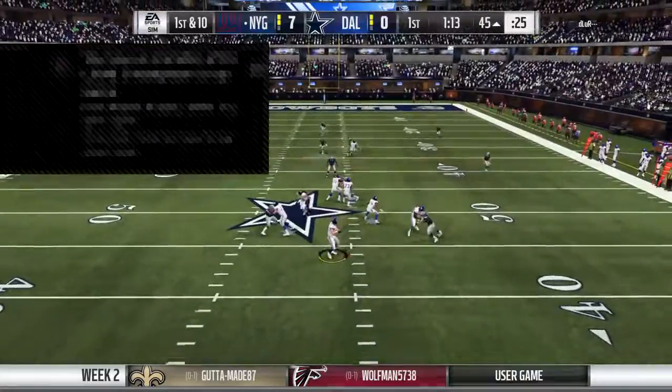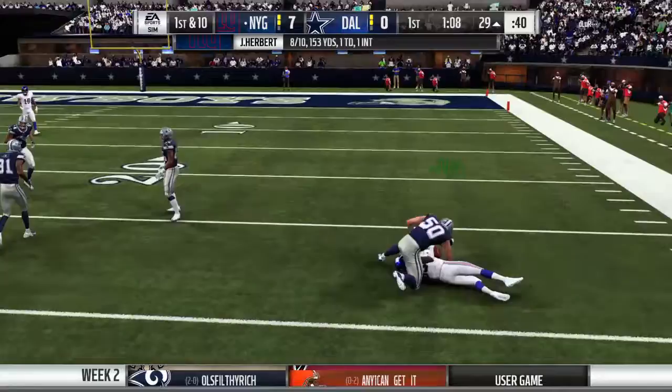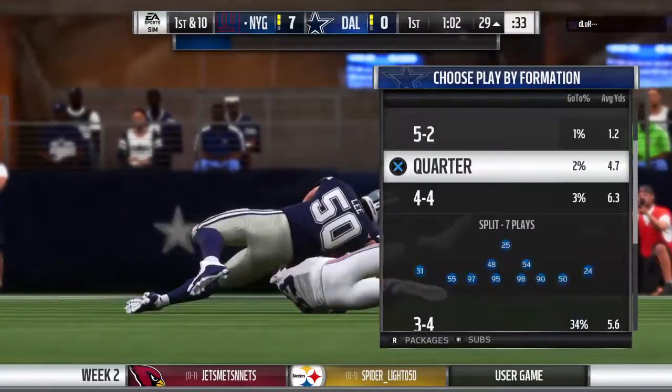They'll come out throwing here to start the drive. On the crossing route, complete. It's Lynch, and he's going to get this inside the 30. They give him 17 yards that time, as that'll move the chains.